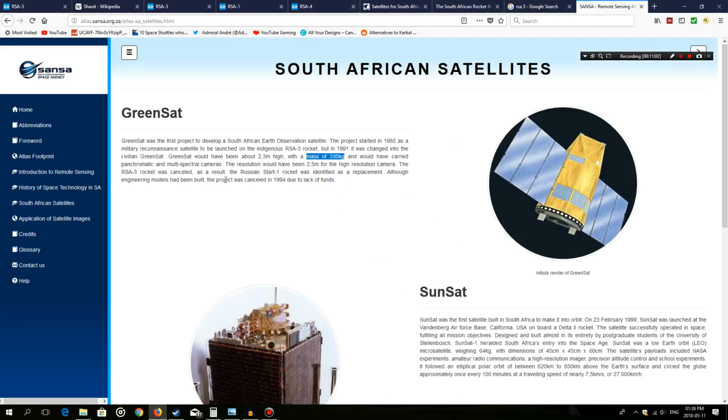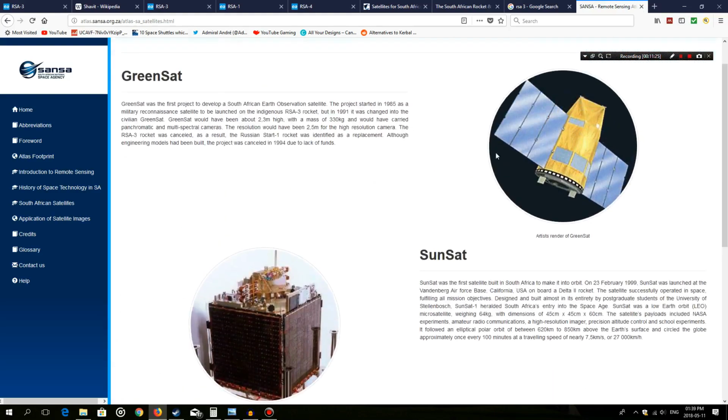And would have carried panchromatic and multispectral cameras. The resolution would have been blah blah blah. The RSA 3 rocket was cancelled. As a result, the Russian Start 1 rocket was identified as a replacement. Although engineering models had been built, the project was cancelled in 1994 due to lack of funds. So, as far as I know, this thing was never launched.